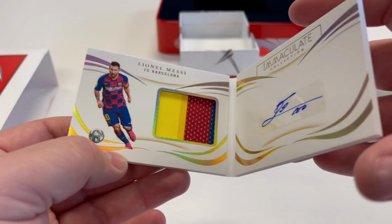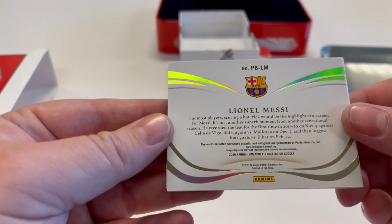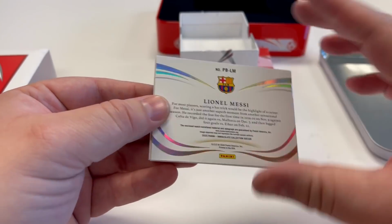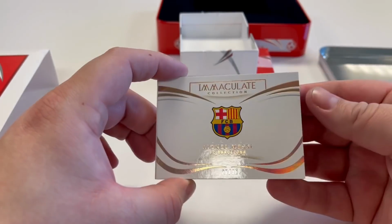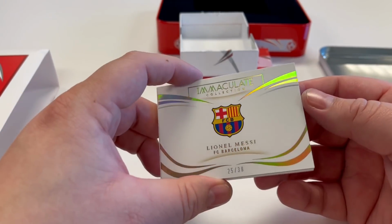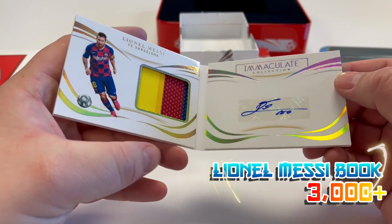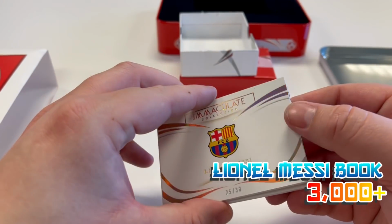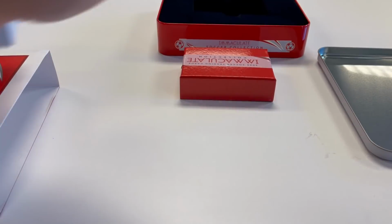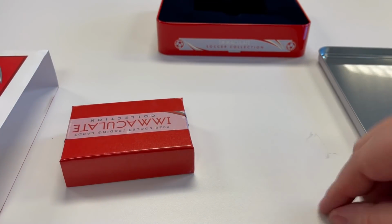You talk about making your money back from that Chrome box you opened up earlier. This is it, ladies and gentlemen. I cannot believe I'm holding this. Right here, we have a Messi 25 out of 38 Immaculate Collection book, but it's auto. I'm shaking a little bit here. Holy smokes. The GOAT signed that. Okay, you can put it back in the box. But there you go. Make sure you stay on this video.